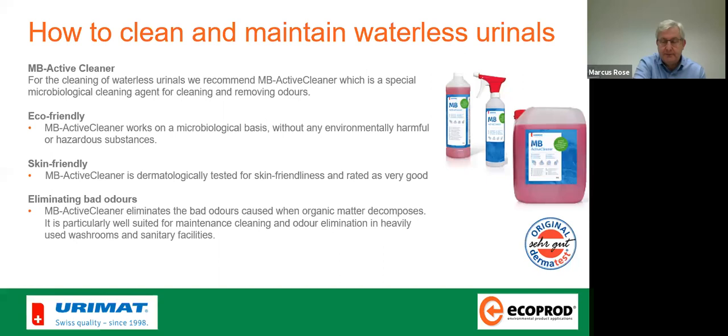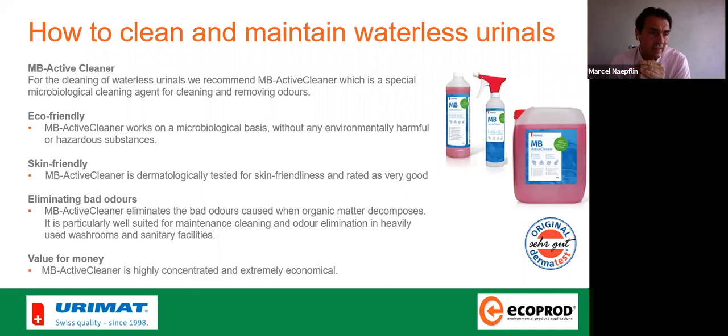It's interesting, Markus, because originally we developed the cleaner to maintain and to clean the urinals themselves. But we sneaked out of the urinal to the other areas, and there is really a lot of companies using it as their general cleaning agent, which is very interesting. Value for money, this is maybe another reason why people use it. It's a very high value for money, and the Active Cleaner is highly concentrated and extremely economical.